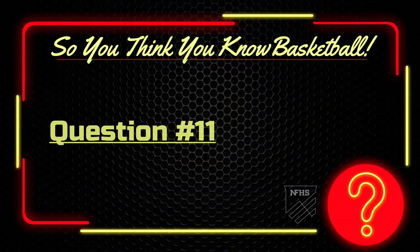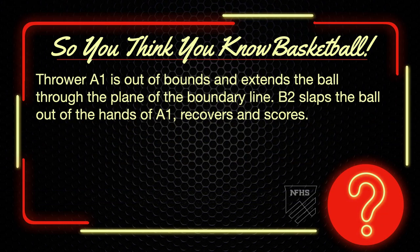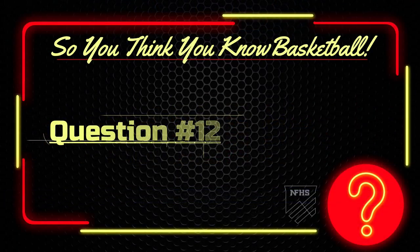Question 11. Now we have a thrower out of bounds who extends the ball through the boundary plane over the court. The defender slaps the ball. Legal play. Remember, for a defender, it is illegal to penetrate the boundary plane and contact the ball. But if the ball comes to them, it is fair game, legal play, no foul. Question 12.